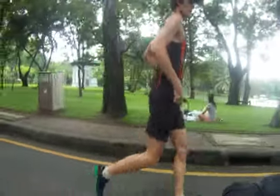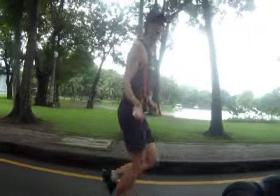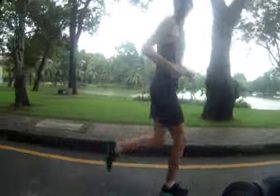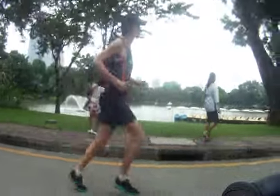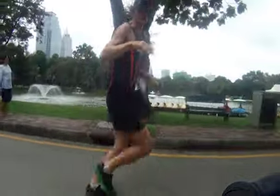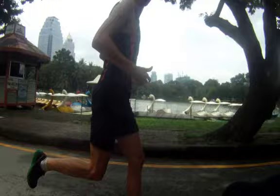You would have some shorts and a singlet, or run with no shirt, or a sports bra. You want to stay cool, because if you get hot, your body's going to shut down your speed, and you're not going to run very fast because your body's getting too hot.